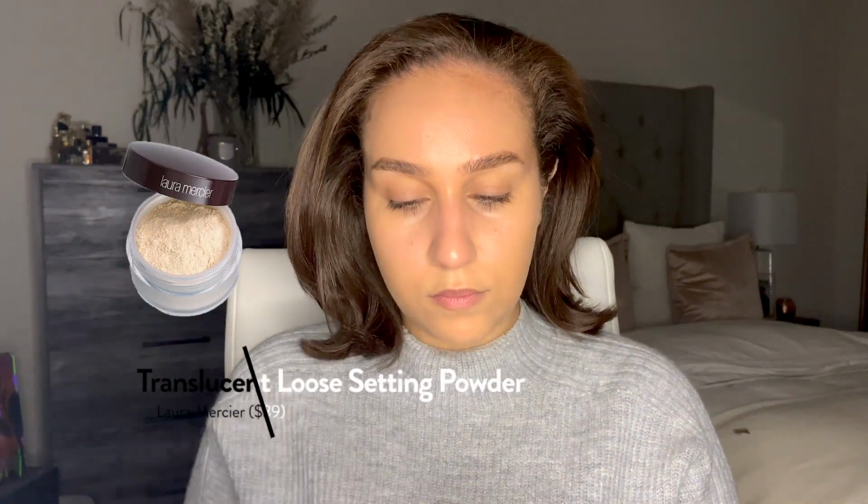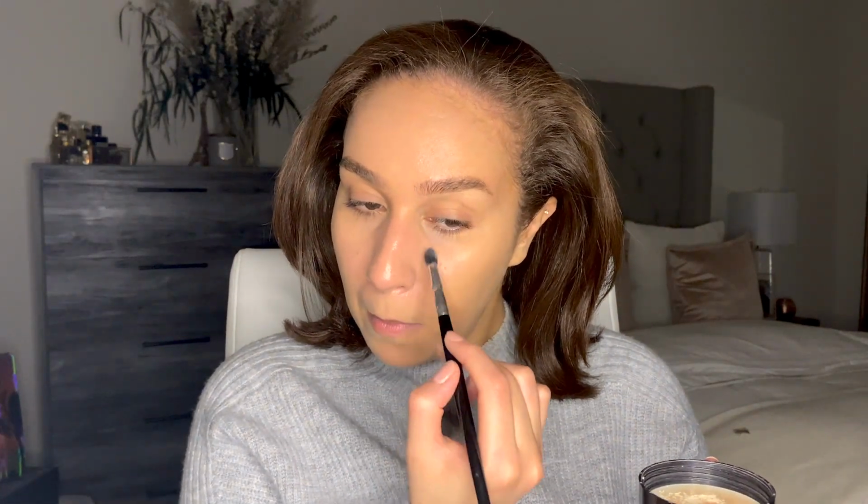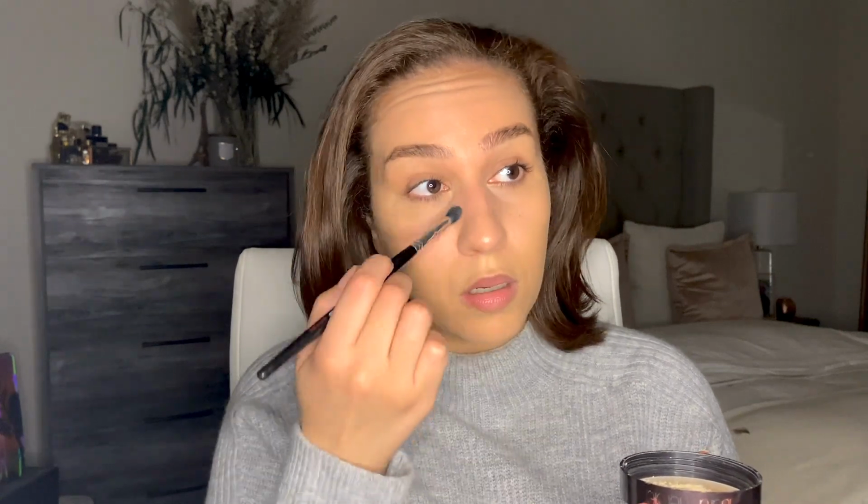Now I'm going to set all of that with the Laura Mercier translucent powder. I use a small eyeshadow brush to set it underneath my eyes, and then I like to also set the foundation that's on my cheek so that I don't get any patchiness when I apply the bronzer and the blush or the highlighter even. This powder is really nice. It's so finely milled. I know it's like a cult favorite, so I can't really say anything that hasn't been said about this powder, but I definitely recommend.